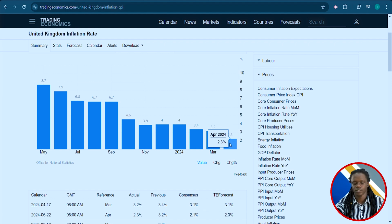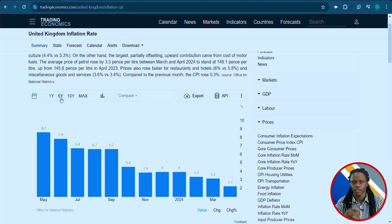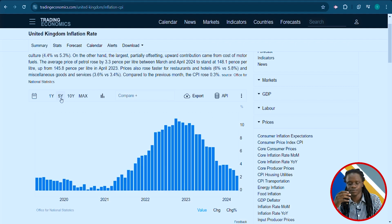The average percentage for the UK inflation rate is always 2%, also for the US. But as you can see, during COVID, since 2020, inflation just started picking up. 2021 was the most significant. Markets moved all the way from about 1.5 to 11%. So the cost of living was very high at that time.